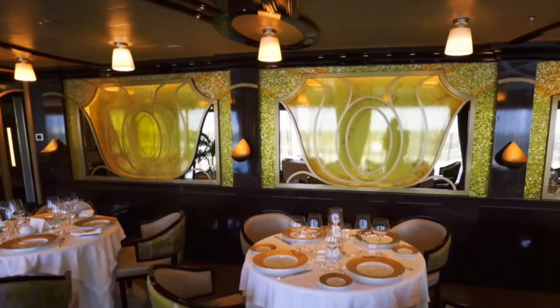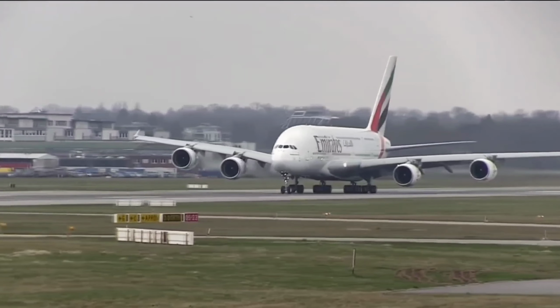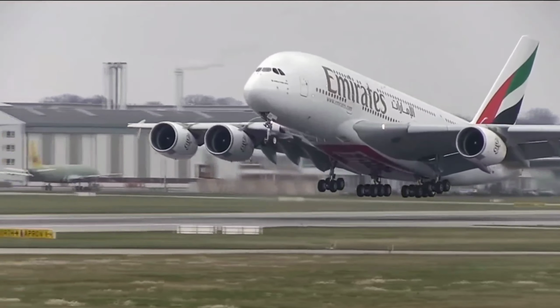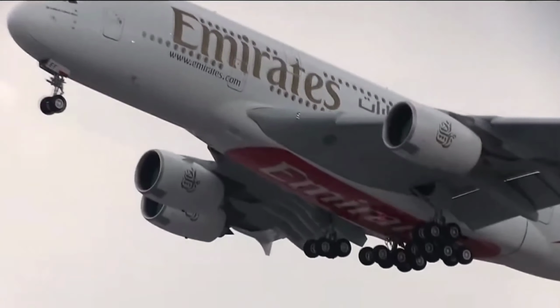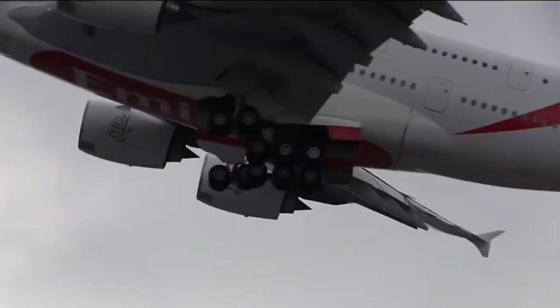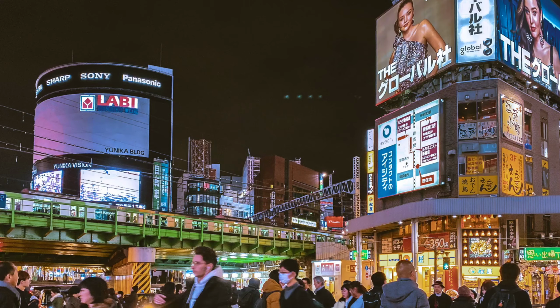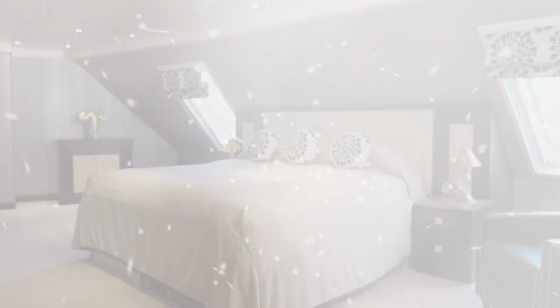Even before you step aboard a ship, the decadence of this journey begins. The first leg involves flying Emirates first class from London to Dubai. The journey begins on November 11th, 2021 and ends on March 13th, 2022 in London. The schedule includes stops in London, Sydney, Tokyo, Dubai, Bangkok, and Hong Kong, to name a few.